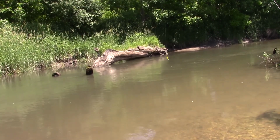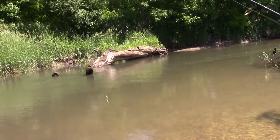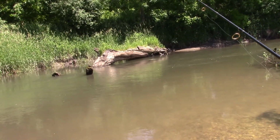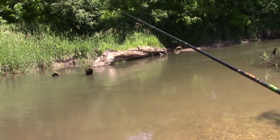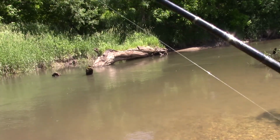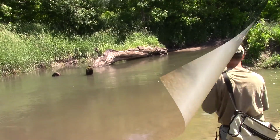Oh, what a good fighter. I wonder if he was the one that was hitting it all the time up there. Very well could have been. I hooked onto this log, and I came over the log, and then he got it. But now this time I snagged. So let's go up there and get that.